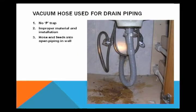This was a beauty. I have no idea how this person made this work, but he ran a vacuum cleaner hose to it and just stuffed it into the wall, into the pipe. Again, you could tell it was leaking on the back side there against the wall. There is no P-trap on there. It just ran out and siphoned out. It's an open waste.